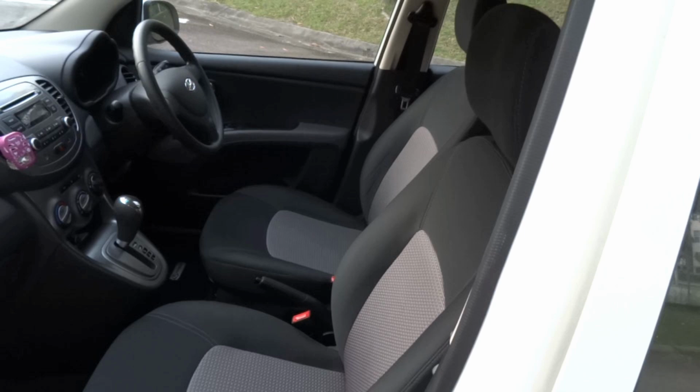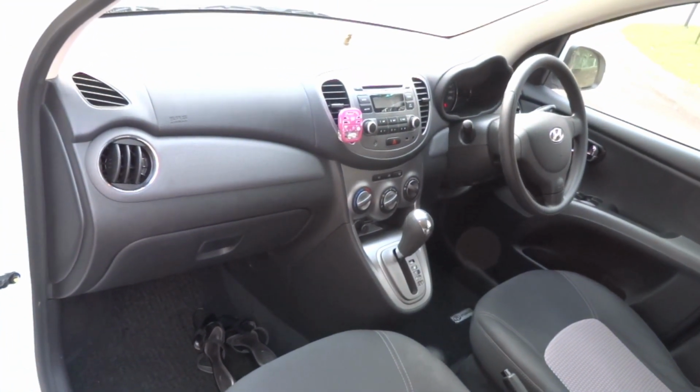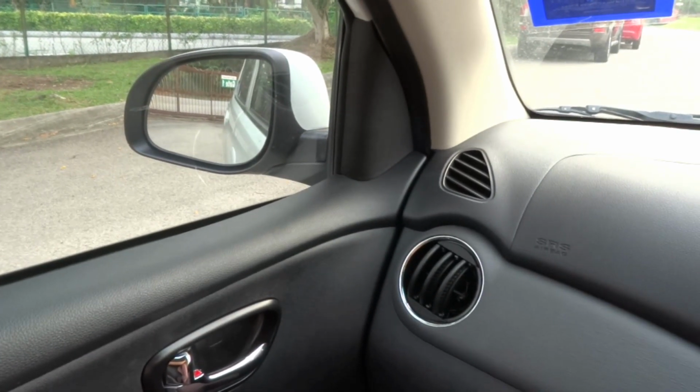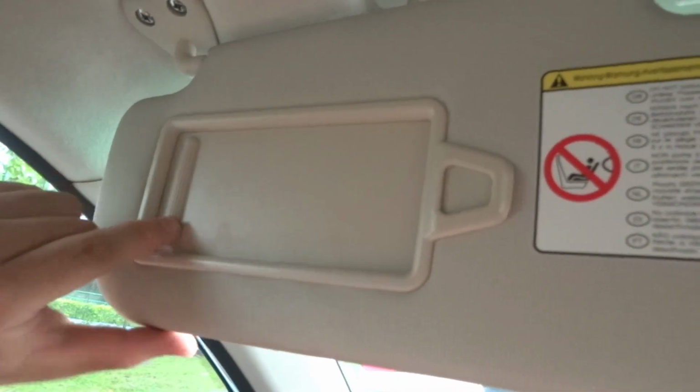The front passenger seat does get manual adjustments as well, with the same exact set of adjustments as the driver's side. You do get quite a big glove box for this kind of car. Adjustable aircon vent, grip handle right above, and the front passenger side does get a vanity mirror for its sun visor.